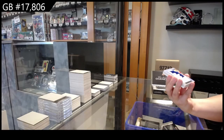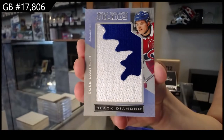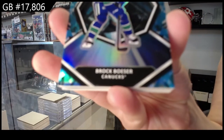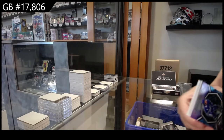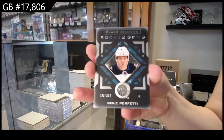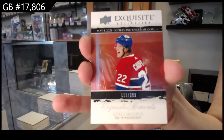We have a team logo jumbos for Montreal, Cole Caulfield. Diamond Cutters for Vancouver of Brock Besser. Rookie Gems, number /399 for Winnipeg of Cole Perfetti. And Exquisite Moments, number /399 for Montreal of Cole Caulfield.